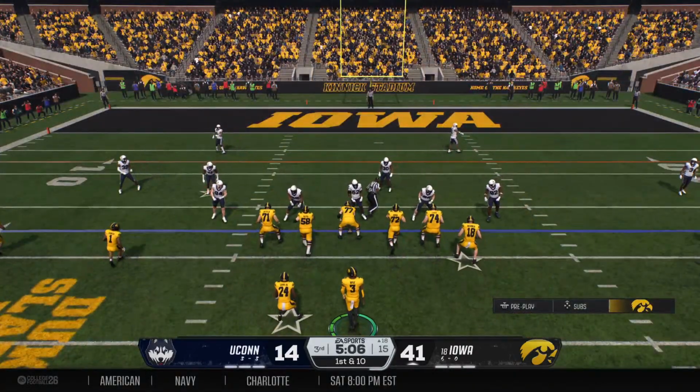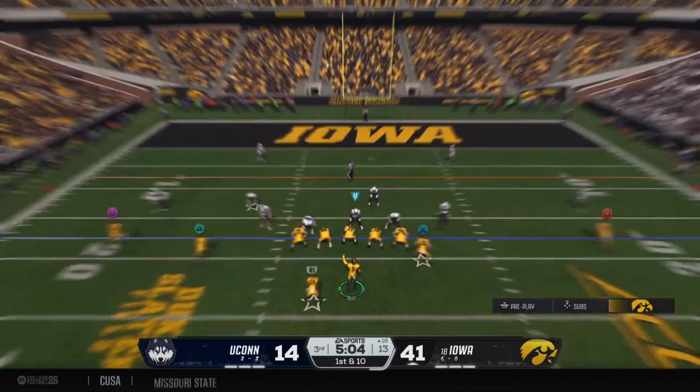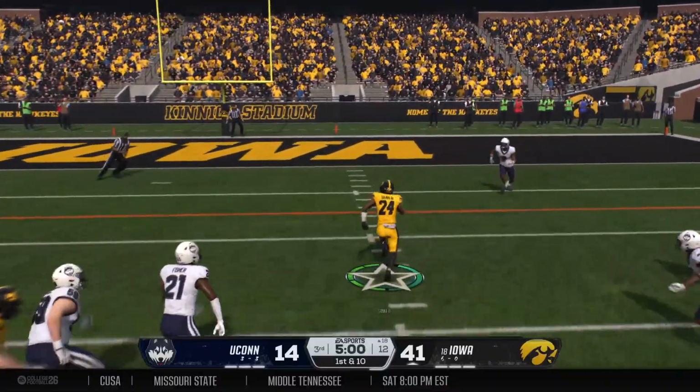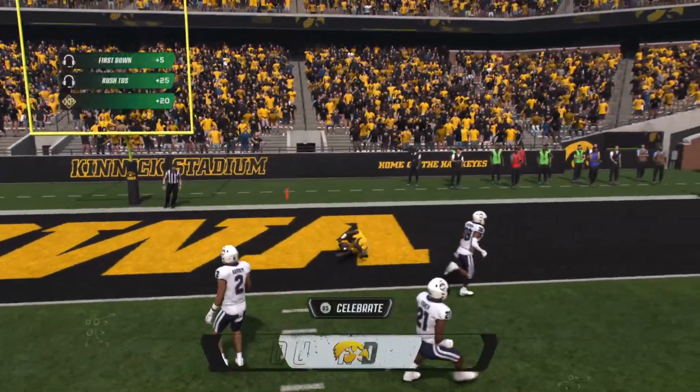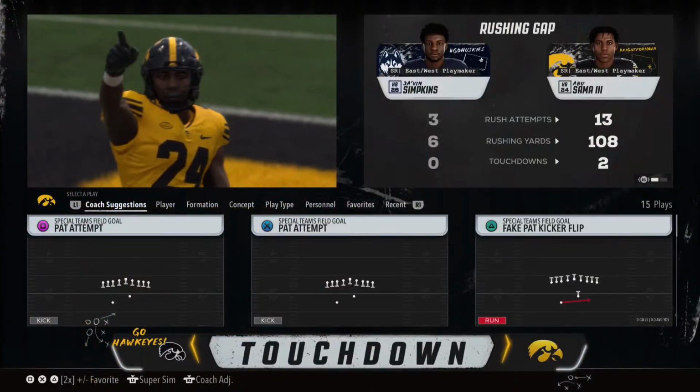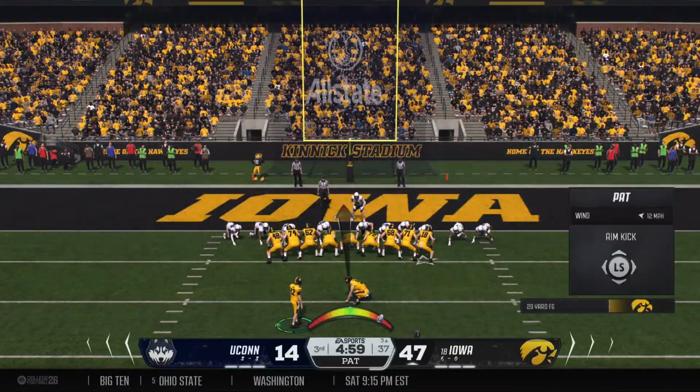The Hawkeyes getting set on 1st and 10. He leaves it with his back. Turning. Got some room, headed to the goal line. Touchdown, Hawkeye! And they add 6 more to the board with that trip to the house.